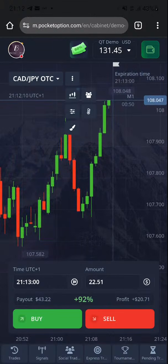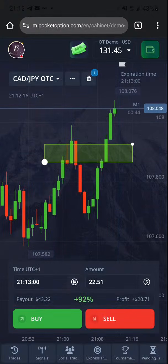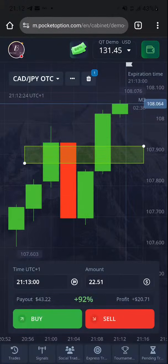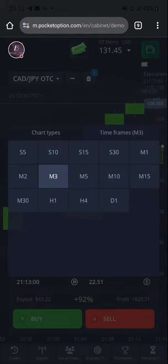Now look at this. This is a QM. Let me mark it. This is a QM zone. We have ABC to the upside, push to the downside. Now the first thing we need to do is to go to higher time frame. We're looking for this engulf. Look at this red candle engulfing this green. That's the engulf we're looking for. That's the higher time frame confirmation.